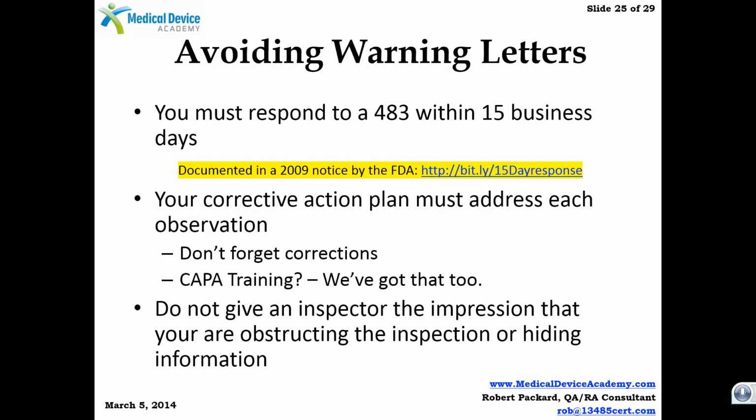So, avoiding the warning letters. The number one way to get a warning letter, if you really want one, is don't respond to the 483 within 15 business days. I don't suggest this. If you're wondering what will happen, you'll probably be fired. Because I know somebody, a friend of mine, he was a day late, and automatically the FDA issued a warning letter, and he lost his job. Management wasn't too happy with the warning letter.